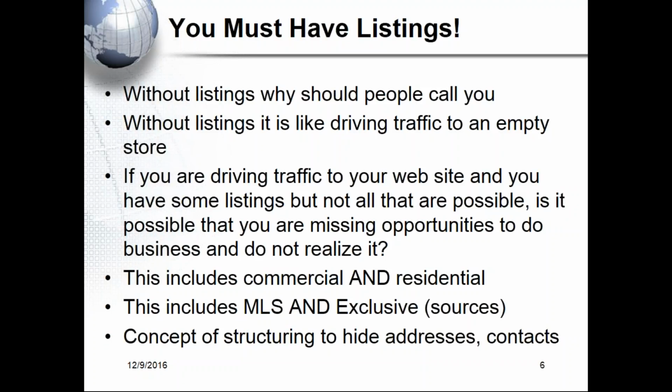Now, people say, why should I have commercial on my website when I'm residential? Why should I have residential on my website? It's just a choice. If people are not interested, they're not going to click. People that are buying $1 million commercial properties live in $1 million homes. People that live in $1 million homes are investing in $1 million pieces of real estate, investment real estate. So why not have them both as an option on your website?